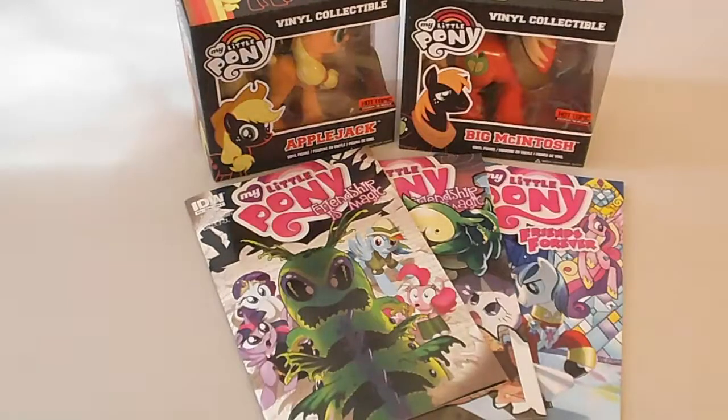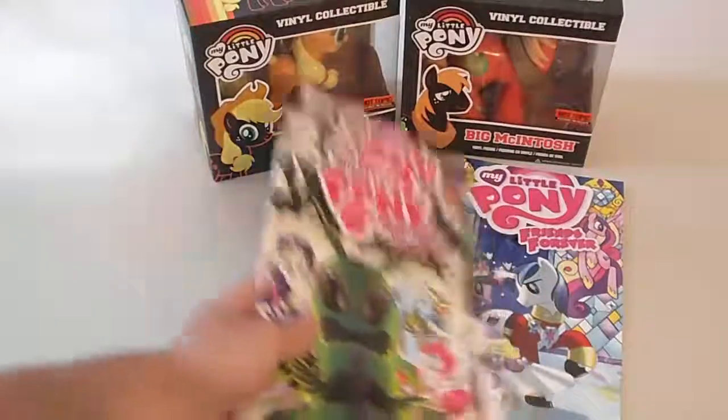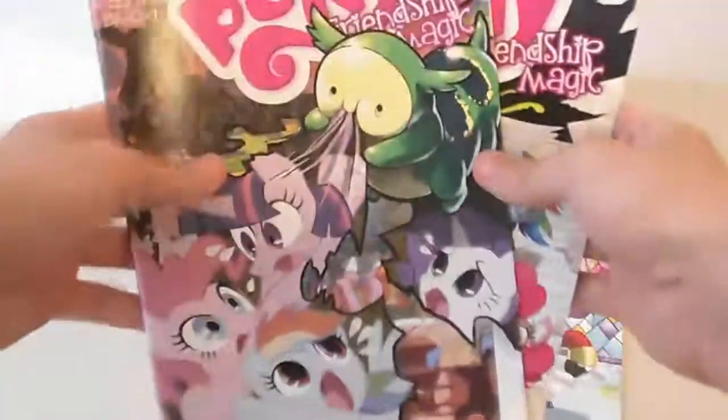So let's get started with the comics since they're up here in the front, and we'll start with the main series, issue number... let's see what numbers they are. 15 and 16, so they should actually be in this order.